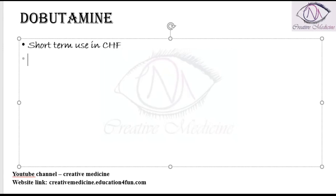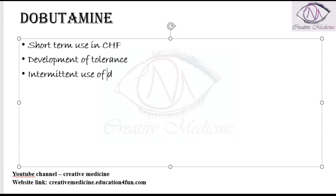Okay, actually dobutamine is not used for longer time because development of tolerance is seen with dobutamine. So as a result it is only given for a shorter period. Because of this tolerance, intermittent or episodic use of dobutamine is preferred rather than continuous use. That is, short term use of dobutamine is preferred rather than using it for a longer period of time.